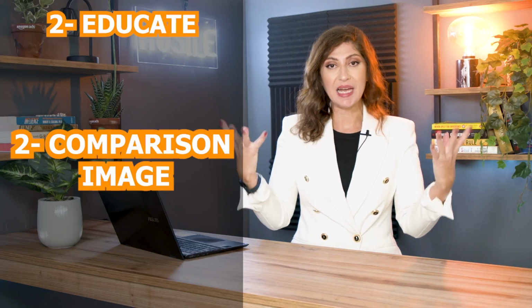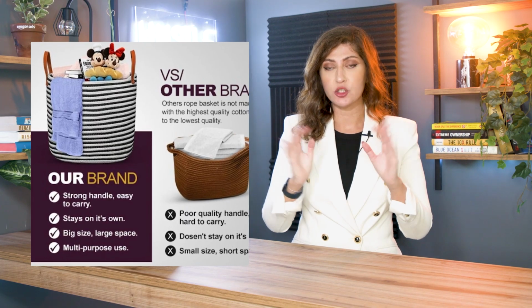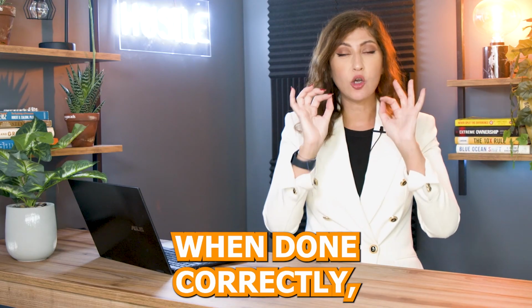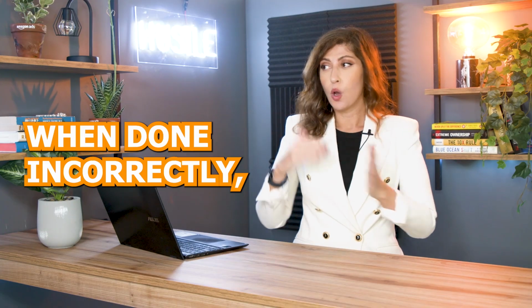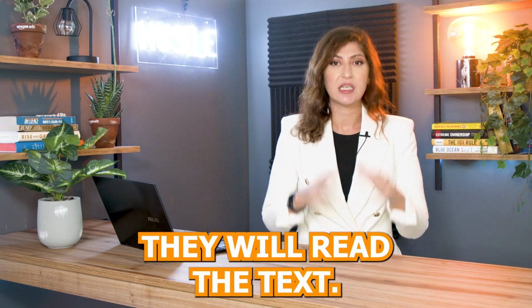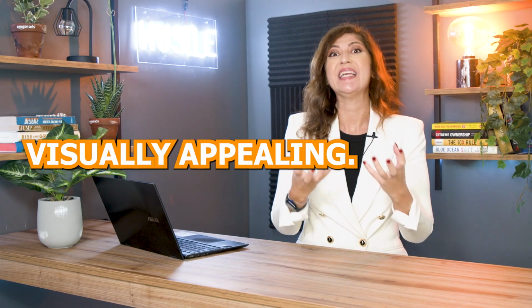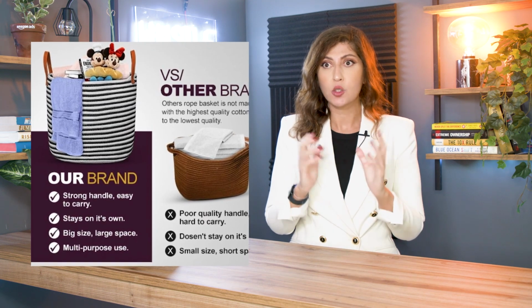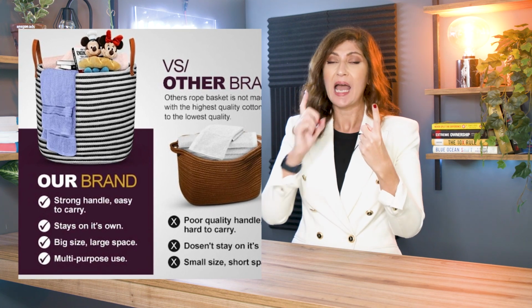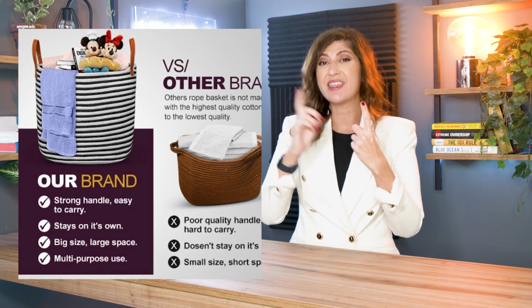Number 2, the comparison image. Now, this is a tricky image, but you don't really need to use it for each and every product. When done correctly, it makes a huge difference. When done incorrectly, it becomes just a bunch of text. And remember, an image should remain an image. It shouldn't be just text, because customers, if they want to read, they will read the text. The image is to be visually appealing. So a comparison image is quite cool because it highlights and features some unique things about your product, and it shows your competition what they lack.